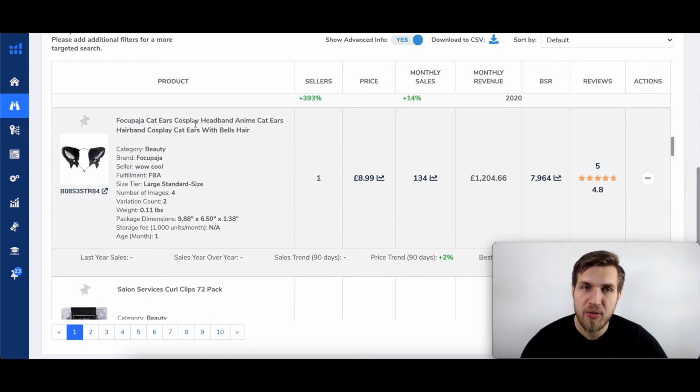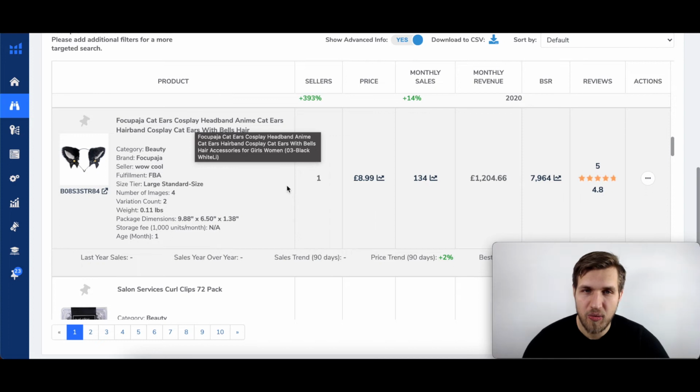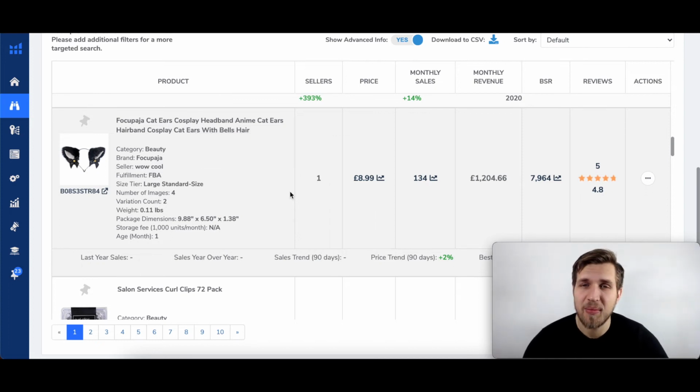Again, something else, cat ears, cosplay and stuff, something that I personally would never come across, but again, it's selling £1,200 each and every single month. And guys, we are not looking for products that are selling in millions effectively. You don't need that, because you're starting off on such a low budget. All you're looking for is to double your money at the very beginning.